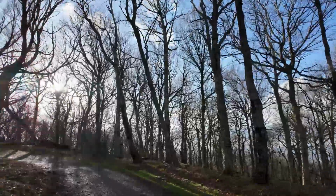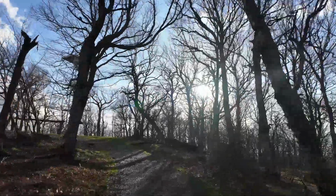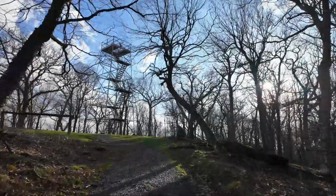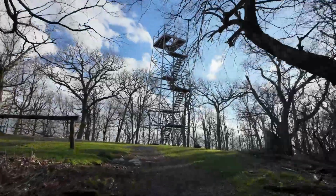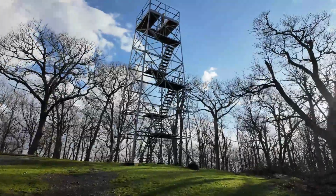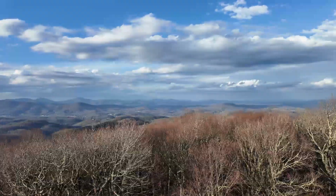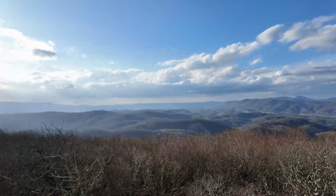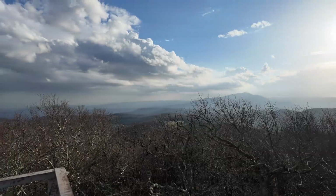Now we are getting up to the tower at the top. My understanding is the perspective is going to be pretty cool from up there. We'll make the climb, find out. Oh, it's a beautiful view from up here. Everybody made it up.